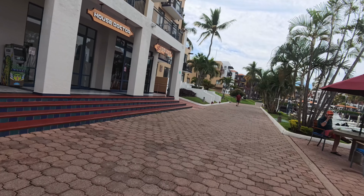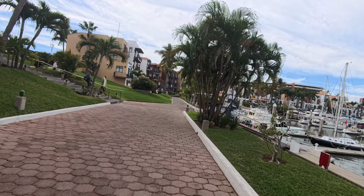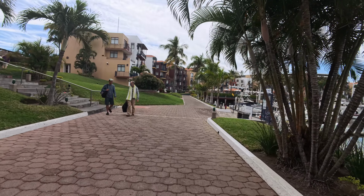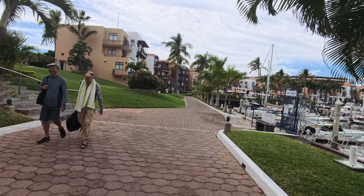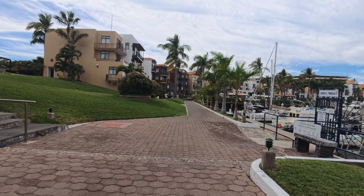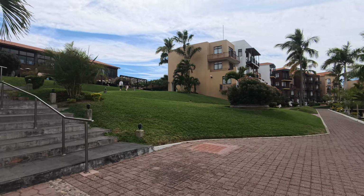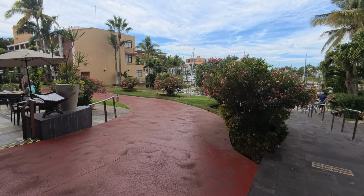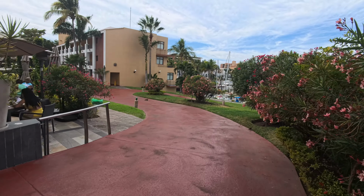Hopefully that does a good job of showing you how to get to and from the beach here at El Cid. No one ever really tells you how to do it, so you kind of just got to find out on your own. You can ask the information desk and they're good at helping you out, but I feel like a lot of people maybe feel too awkward to go up and ask a question like that. So if you ever stay here, hopefully that helps you out.